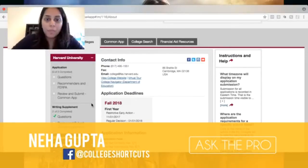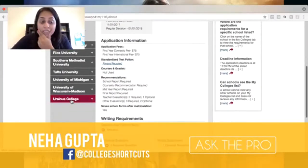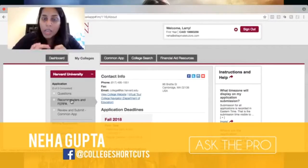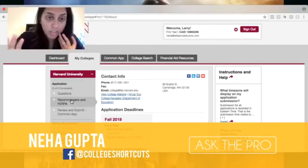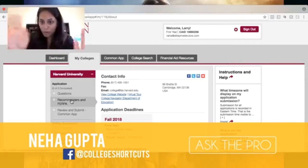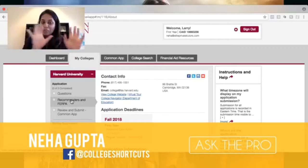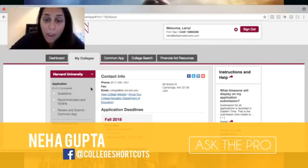Now, let's look at Harvard for a second. So what it says here, when you go to My Colleges, it populates the list of which you chose, right? And just for everyone logging in, this list is arbitrary, meaning it's not related to anything. I just wanted Larry the Lamb to have a good mix of schools for right now. I don't have a favorite of any school, other than Rice University because I went there, but just so you know. Now, they've added some great stuff here.